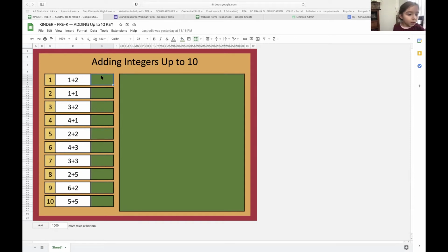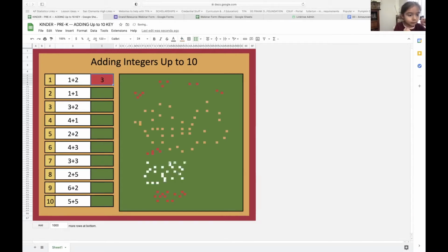Yeah. So 1 plus 2 is 3. Okay, and can you show in the camera what you did with your fingers? I put 3 here because 1 plus 2 equals 3. Okay, those are some good words. Equals and plus. Can you do that? What's that one? Show your fingers. How are you gonna do that one? The second one.